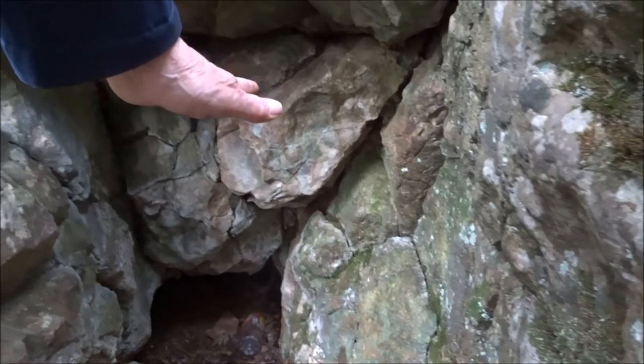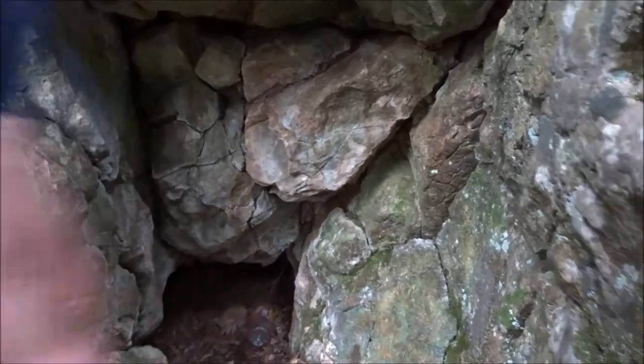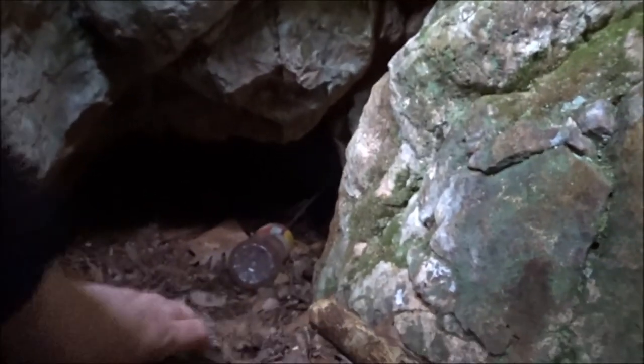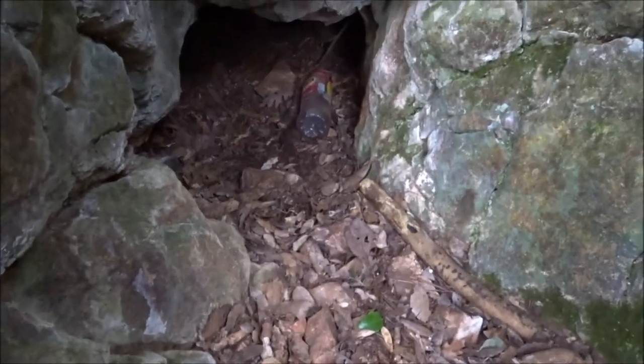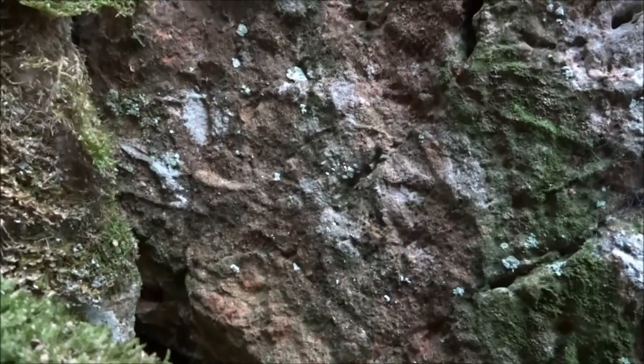And an animal can come down through here. I think I can even see a bottle in there. Hold on, everyone. This is where the ticks get you, mind. Let me just have a look. Ah, it's a broken one. Yeah, I'm on my hands and knees looking in here. There's a broken bottle in there and a plastic bottle from more modern times.